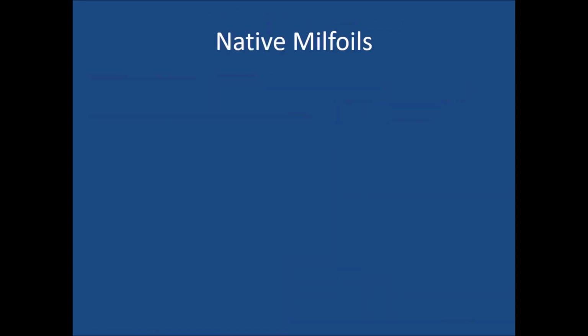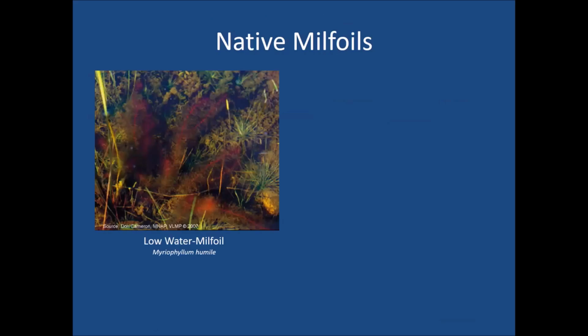And then the native milfoils, which is annoying, but not terribly widespread. But we do have native milfoil in some of our lakes. I know Middle Pond, Moose Pond has a native milfoil. So it's something that we are constantly looking at, and people bring us samples. And these are the ones that sometimes we have to send out for testing.